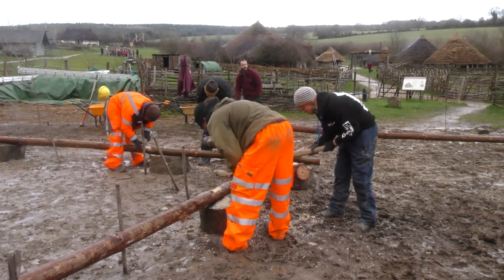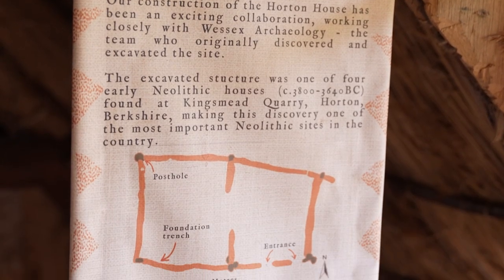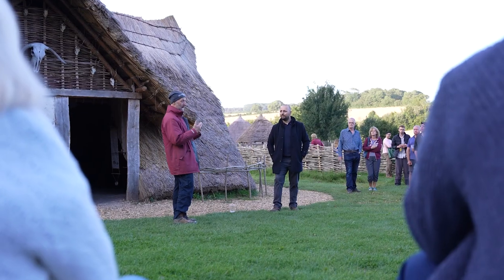At Kingsmead Quarry, Horton, we actually found four early Neolithic houses. And through discussions with Butser, we chose to construct the 2012 house, which we refer to as Horton 2, simply because it was the largest structure and it was the most usable space for them as a kind of charitable and educational entity. My name's Trevor Creighton, and my position is Projects Coordinator at Butser Ancient Farm.